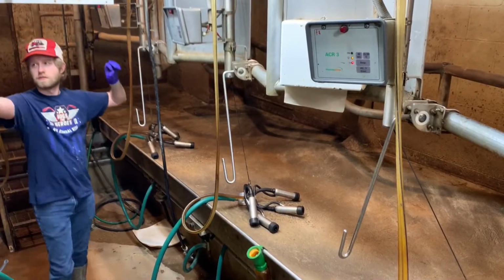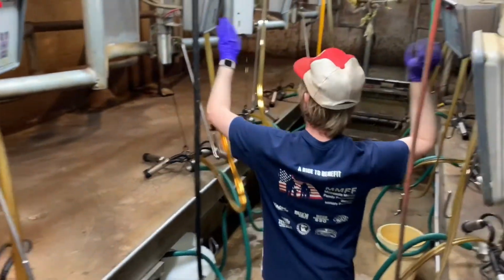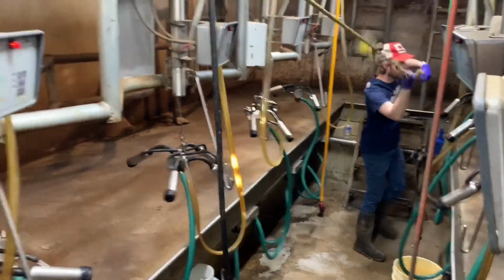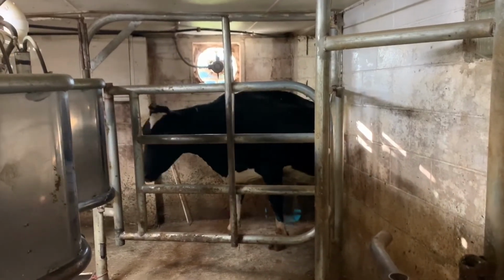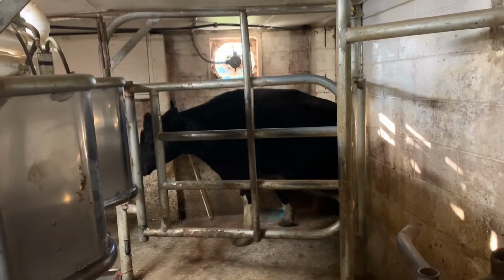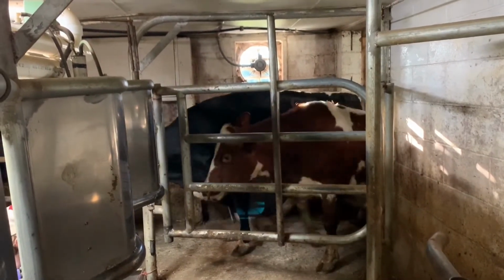Once you get back inside, we need to turn on all of the milking machines, and that's what Mike is doing right now. Once all the milking machines are on, it's time to bring in the cows. He pulls a rope. Whoa, we moved fast. And the cows get so excited to come in. Eight walk in all on their own. We can milk 8 cows on each side of our milking parlor at a time.